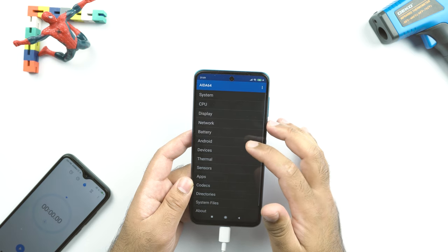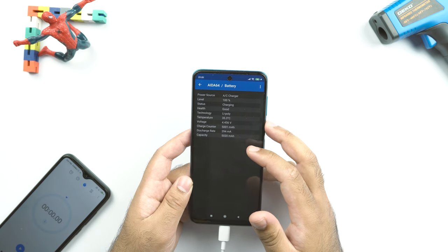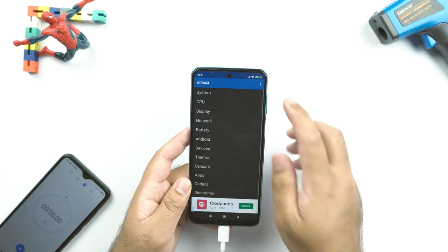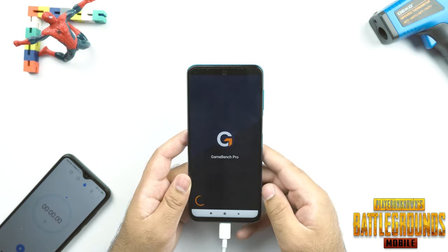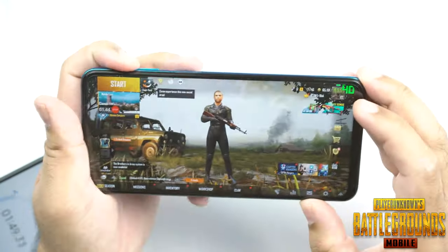For those who don't know, the Redmi Note 9S has a 5020 mAh battery which uses an 18 watt fast charger. Let's start this off with the PUBG Mobile gameplay first of all. Results will be appearing on your screen throughout, so sit back, relax and watch this test, and I will see you on the other side.